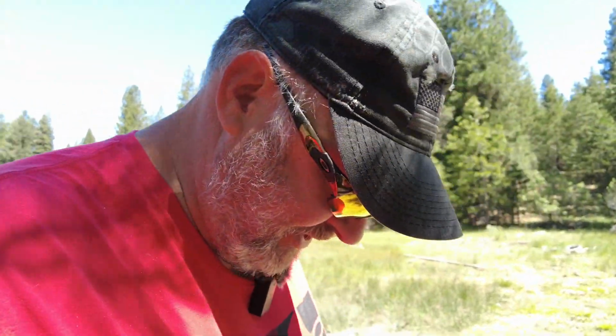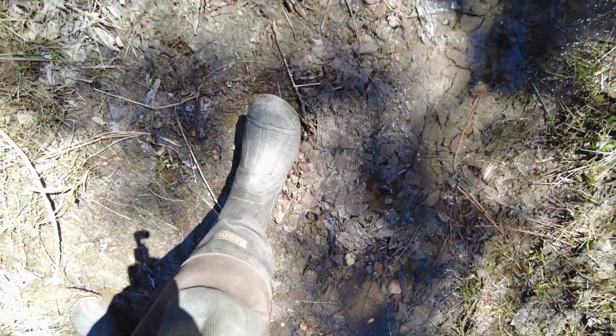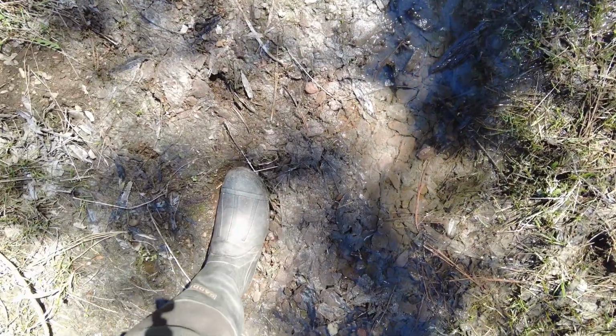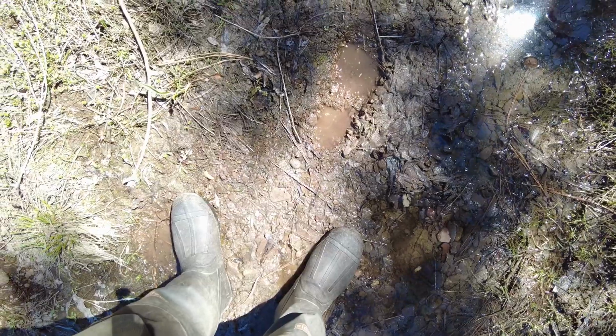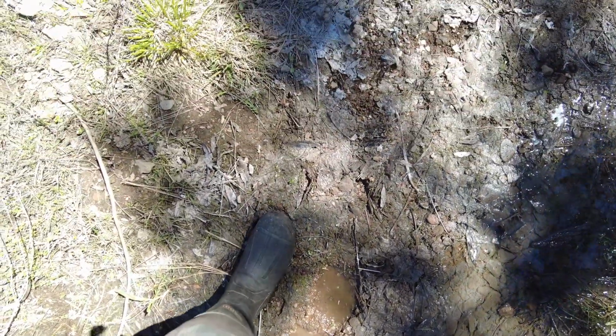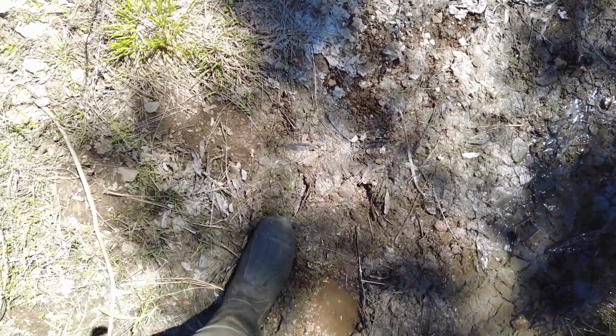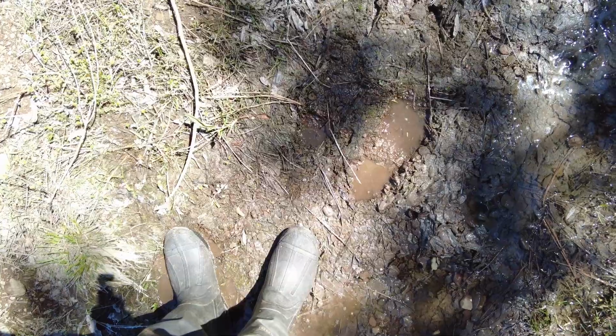So I found a patch of mud. I'm making a definite impression right now. I'm going to make a for sure impression with my boot. And the water's filling it in. But basically, I just want to see the beginning and the end of my boot, and it's pretty defined. There's a defined heel there. My heel on these waders is very deep, and the arch is pronounced.